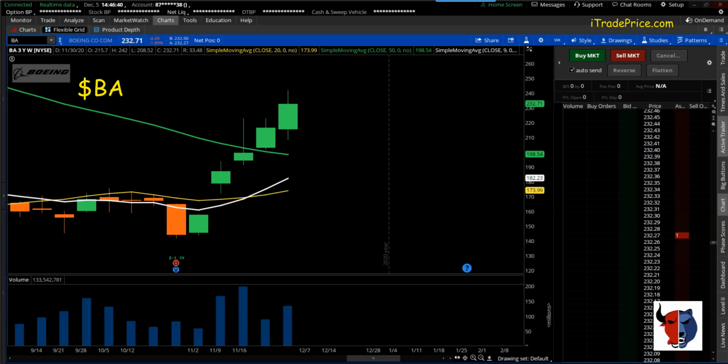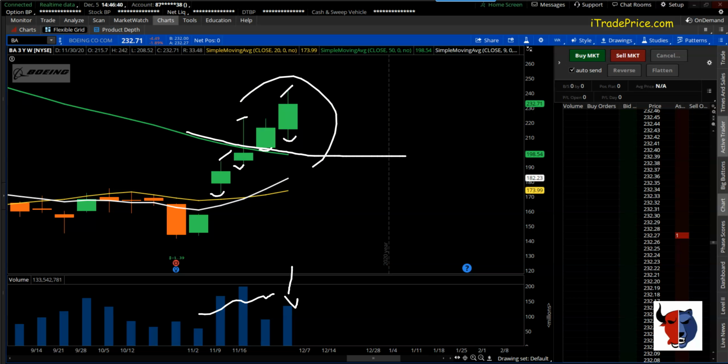Okay, BA was a super move this past week, still a good series of higher lows and higher highs, right? So nothing wrong with that picture. Good volume here in the past few weeks, so that is a nice sign. We're back above the 50 SMA. We've had a couple of weeks here close above the 50 SMA, so from a medium term perspective, that's a good sign. That's a bullish sign.